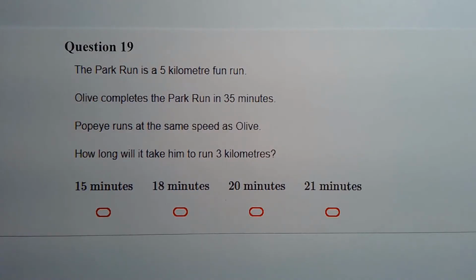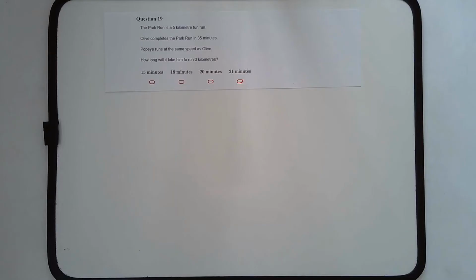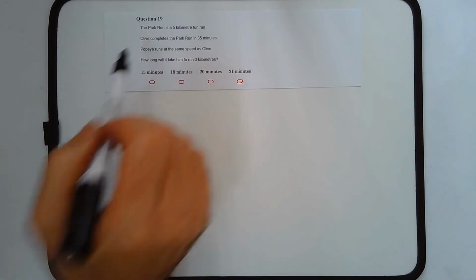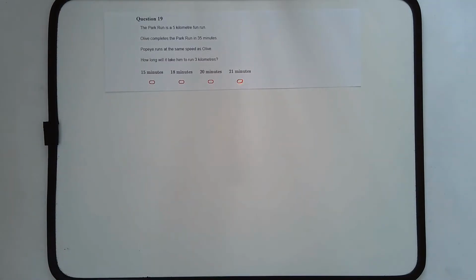Question 19. The park run is a 5-kilometre fun run. Olive completes the park run in 35 minutes. Popeye runs at the same speed as Olive. How long will it take him to run 3 kilometres? It takes Olive 35 minutes to run 5 kilometres. Now Olive and Popeye run at the same speed, and we want to work out how long it's going to take Popeye to run 3 kilometres. So we can apply the unitary method to work out how long it takes Olive to run 1 kilometre and then multiply that value by 3.